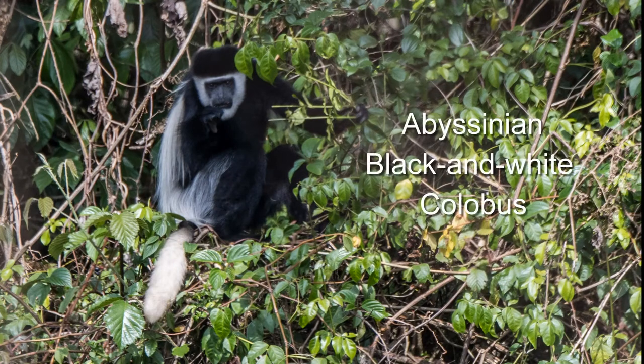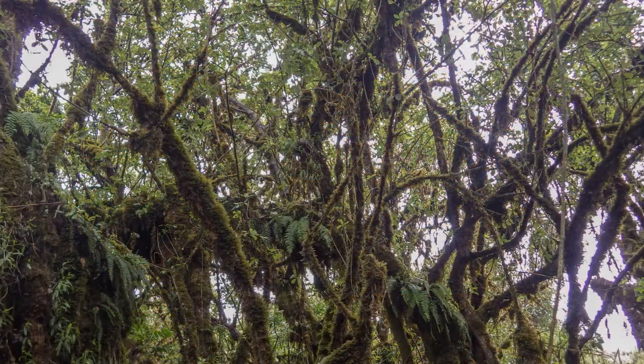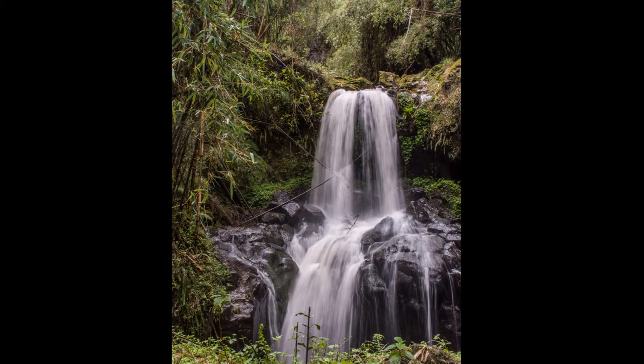Monkeys are in the trees. The villagers hang these beehive baskets in the trees. We had some of the tasty honey for breakfast. This is the largest cloud forest in Ethiopia. Millipedes thrive in the rich leaf litter. All kinds of lichen cover the trees. And we found a very picturesque waterfall.